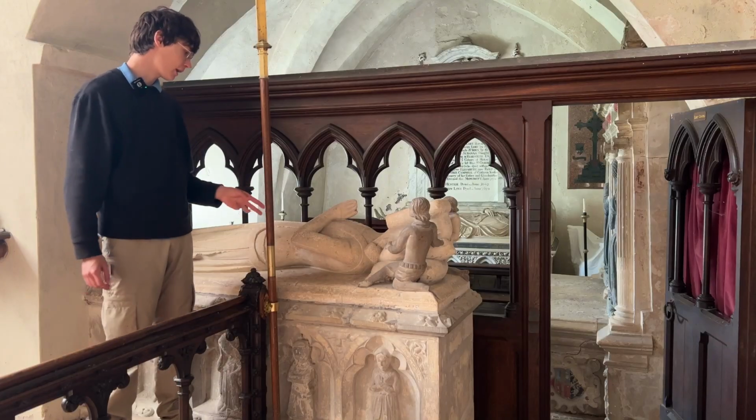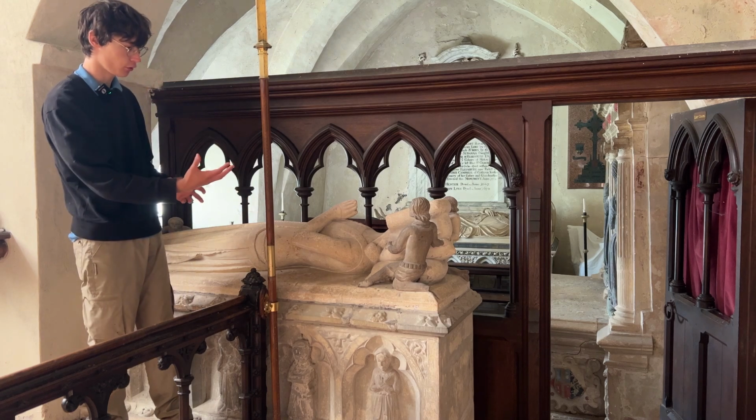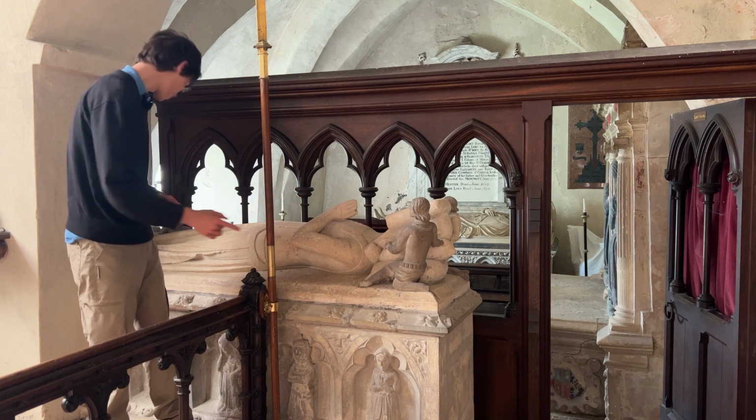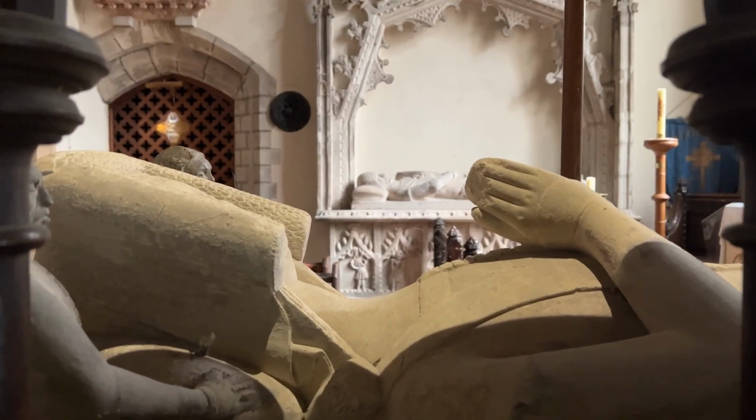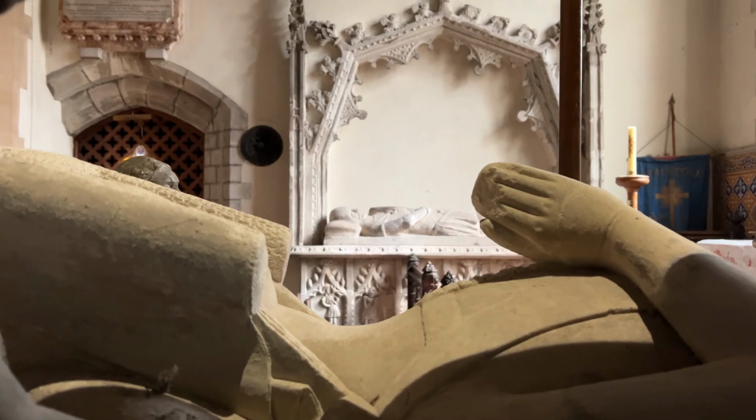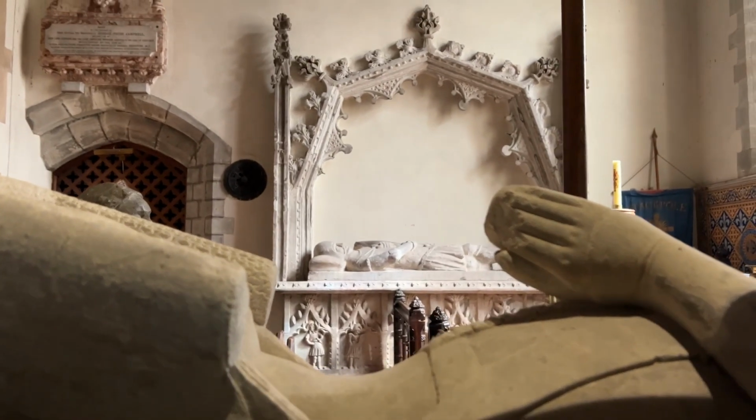She's got this beautiful headdress on. She's got these two weepers, although I believe these weepers to be Victorian imitations of what was once there as medieval carvings that probably got damaged or deliberately attacked during the Reformation.